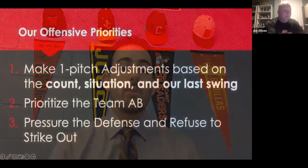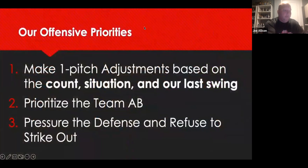They are: make one-pitch adjustments, prioritize the team at bat, and pressure the defense and refuse to strike out. We're going to go through each of these tonight.